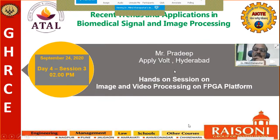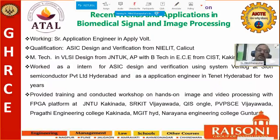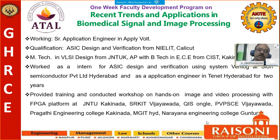Pradeep is a senior application engineer. His qualifications: ASIC design and verification from NIELIT Calicut, MTech in VLSI design from JNTU, and BTech in ECE from CSIT Kakinada. He worked as an intern in ASIC design and verification using SystemVerilog at Sion Semiconductor Private Limited, Hyderabad, and as an application engineer at Tenet, Hyderabad for 2 years. He has provided training and conducted hands-on workshops on image and video processing with FPGA platform at JNTU Kakinada, SRKIT Vijayawada, and a number of other institutes.